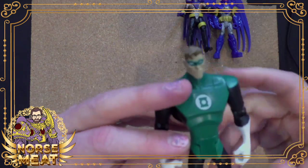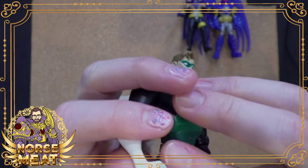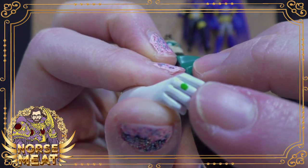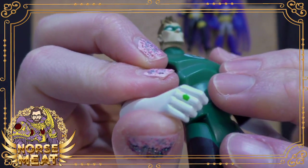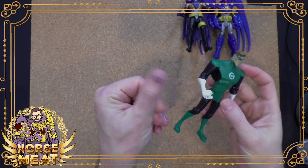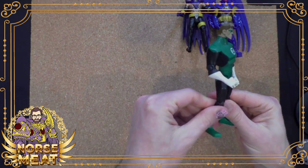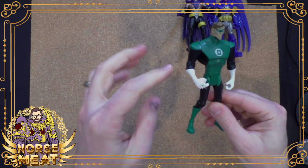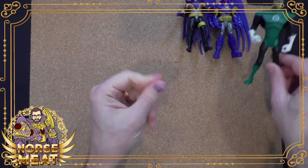Oh, look at this. It's a decent sized figure, right? But all they did was boop a dot of paint for the ring. Come on, you could give me some sculpt. Oh, and that figure, oh, it's just the white. Oh, the white paint is, oh, it's sticky. Oh, gross.